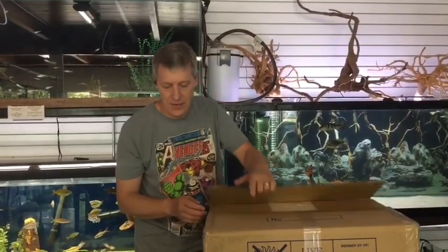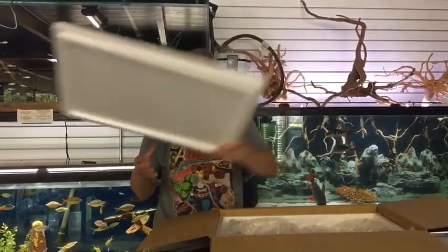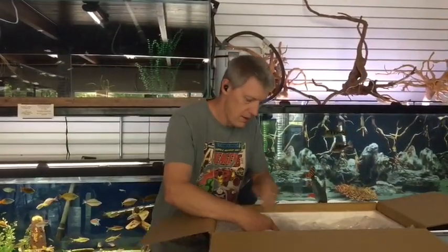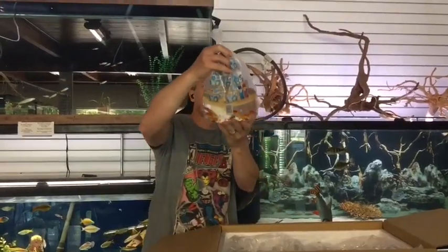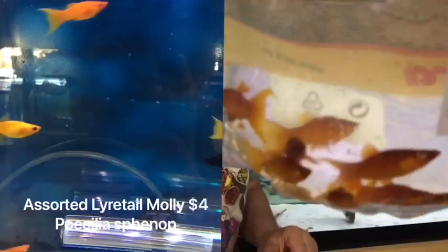Alright, here goes the second box. Let's see if I can run through 3 in a row here. These are little bigger boxes. First thing up are more livebearers. These are Poecilia sphenops, or lyre-tail red mollies.